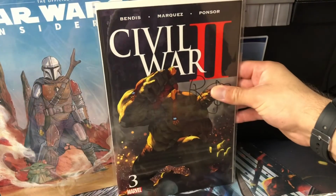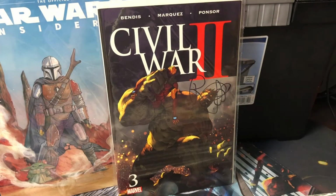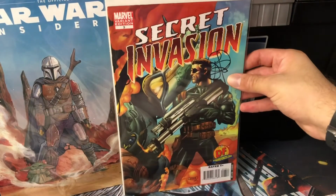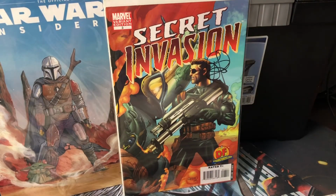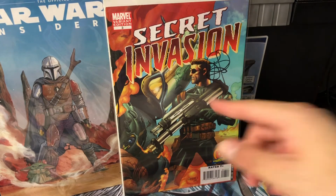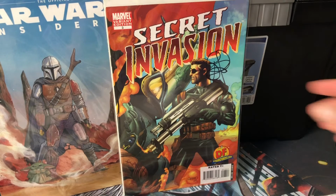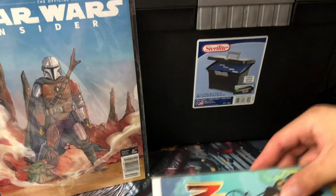Civil War 2, issue number 3, signed by Brian Michael Bendis. So all the signature books are kind of sitting in here too. Here's that Secret Invasion as well, so I got 2 copies of this one. The first one wasn't signed by Bendis. This one is. As you can see, once he started signing so many things, the signature just kind of went all over the place.